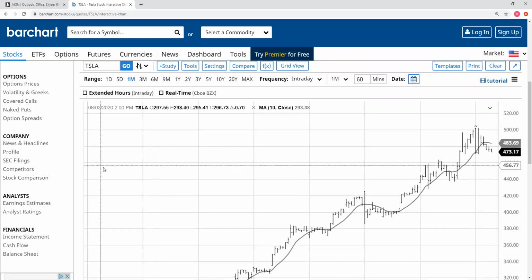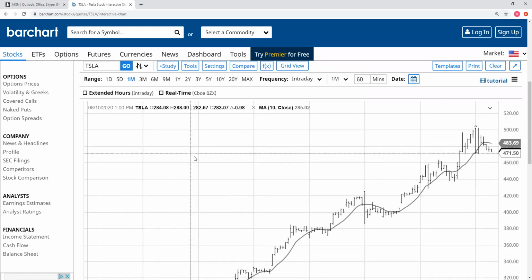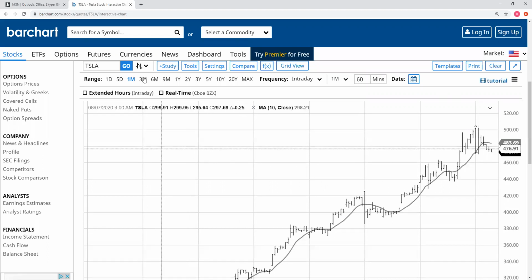Okay, so that's Tesla. Big run, possibly stalled out, but it could just be stalled out for a minute and get right back on the bicycle. Let the numbers dictate what you think. Okay, so that's Tesla. And again, the big news on them is the selling of the 5 billion stocks. All right, what else do we have here?